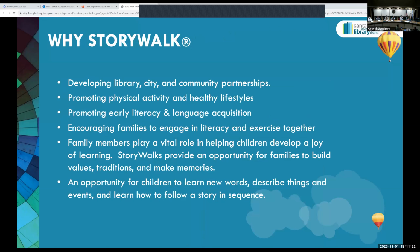Next slide. And why would we want to do a story walk? It's good to develop library, city, and community partnerships, promotes physical activity and healthy lifestyles, promotes early literacy, and encourages families to engage in literacy and exercise together. Family members play a vital role in helping children develop a joy of learning, and story walks provide an opportunity for families to build values, traditions, and make memories together. It's also an opportunity for children to learn new words, describe things and events, and learn how to follow a story in sequence, which are all really important for early literacy.